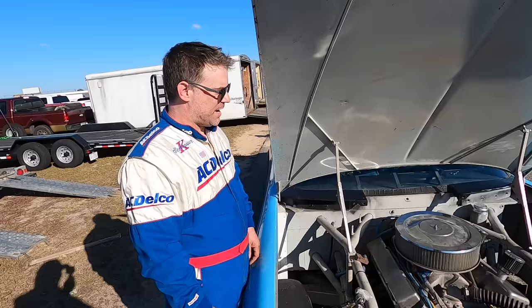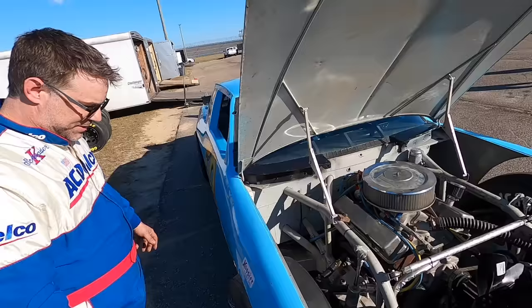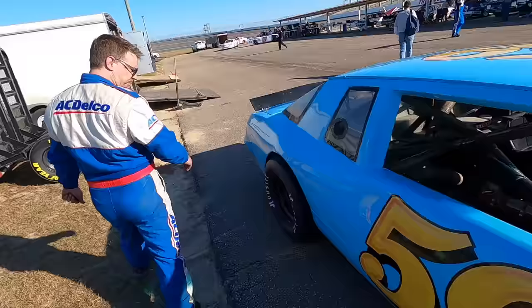And you know, it is what it is as far as Sportsman. There's no real history. We kind of thought maybe it was like the Levi Garrett car. Yeah. But those cars were mostly white.